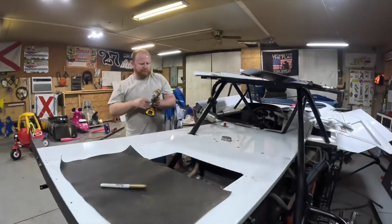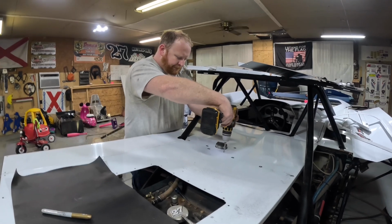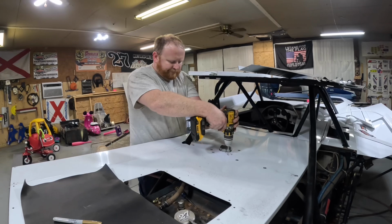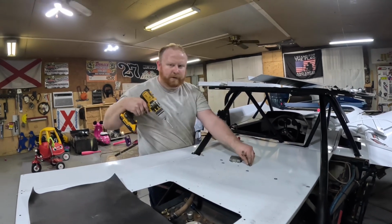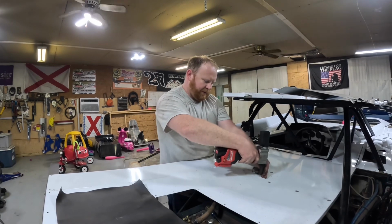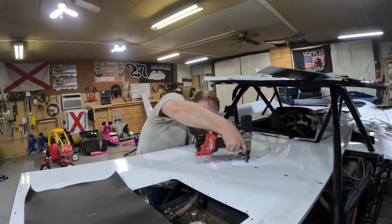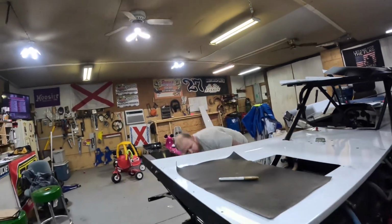Alright, he's getting the fill tank put in. He's just struggling to drill these out. What? Just struggling to drill them out. It happens. Guess what? Never gonna see it. Good job.